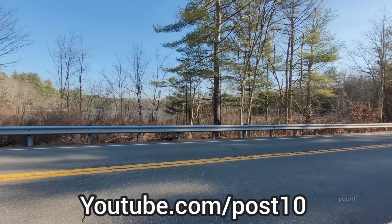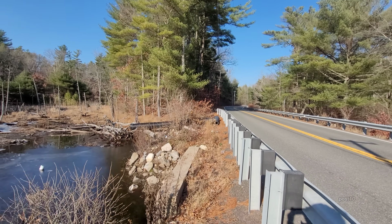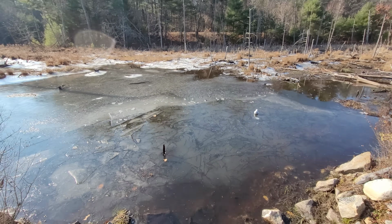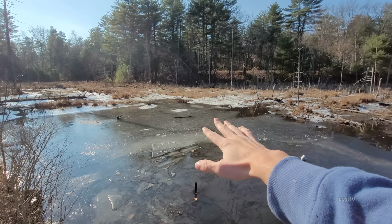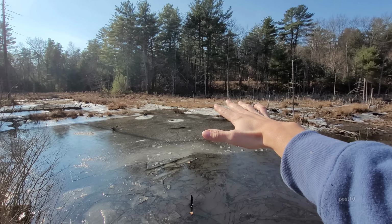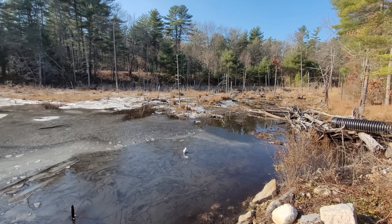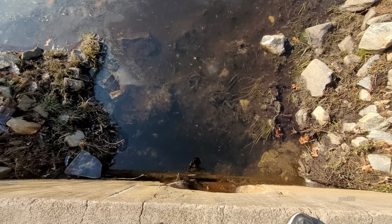Hey everyone, today we are at the Connecticut Beaver Swamp and we're checking out the area, giving an update today, seeing what's going on. So, on first inspection coming here, I noticed a lot of areas where the ice is white. You can tell this went through a recent drop of about a foot of water. What would cause such a drop? That means there was a beaver dam here and somebody obviously removed it.